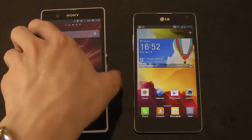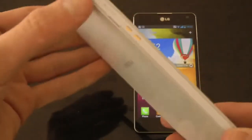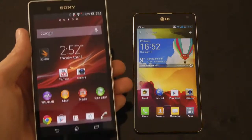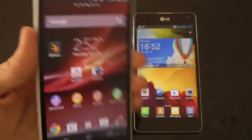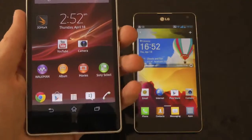And then of course we do have the Sony Xperia Z here, which is a glass phone actually, and Sony is really stepping up the game this year compared to earlier years, because now they're using more of a premium build with this glass material. Both phones have virtual keys, of course, and they both look pretty nice. Quad core phone. This is also water and dust resistant, so pretty amazing there.